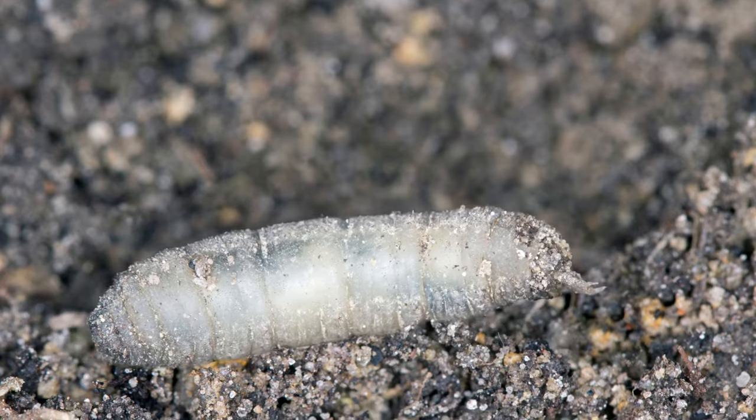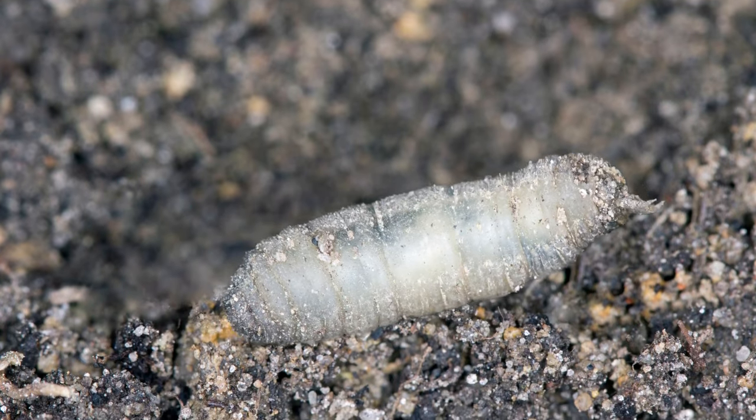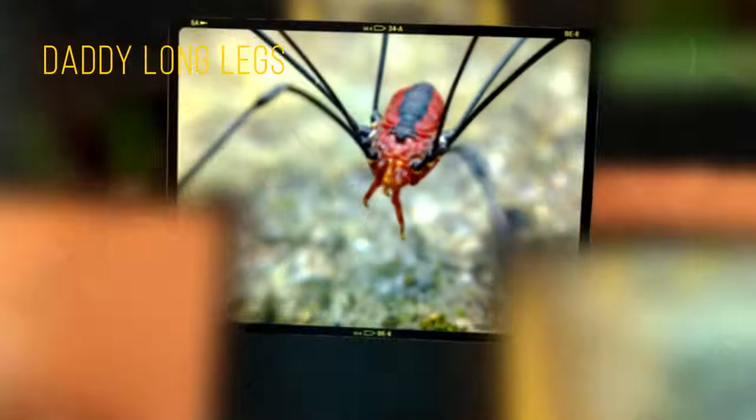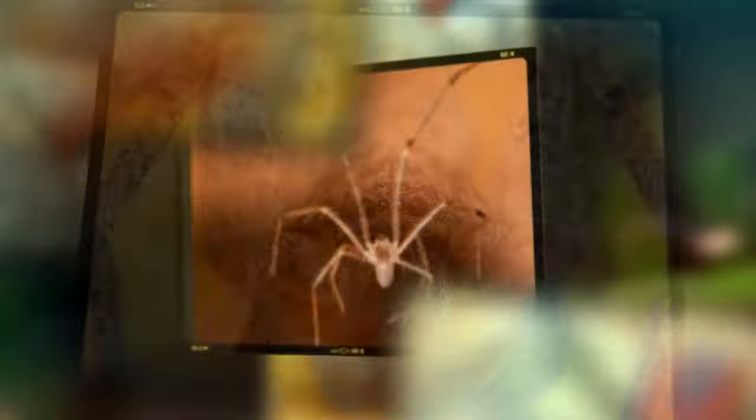They're very important in the soil ecosystem as they process organic material, increasing microbial activity. So why are they even called daddy longlegs? There isn't anything scientific behind the meaning.